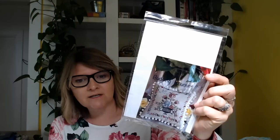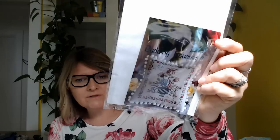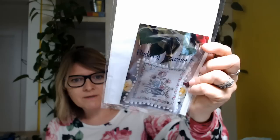This one was actually one that Jeanette designed for us. It's the Budding Bouquet number 1. She said that this may be a series, but this one was a special design for Stitch and Stash Retreat, so you could only get this at the retreat, but I believe from the way she spoke that it will be released. Kelly had stitched it up as a model. It's absolutely gorgeous, and it came with all the threads. Cannot wait to stitch that one. I think it'll be a seasonal series, from the way she talked about it.